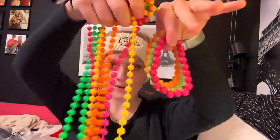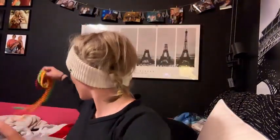Then to match all of those, because as you know, 80s, excessive decorations, excessive accessories, we have bracelets to match all of the different beads. So we have a lot of accessories going on here.